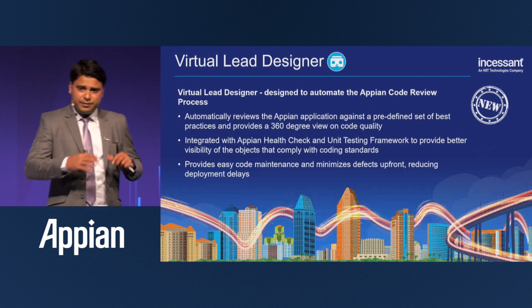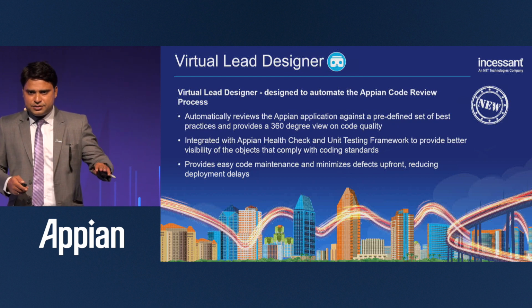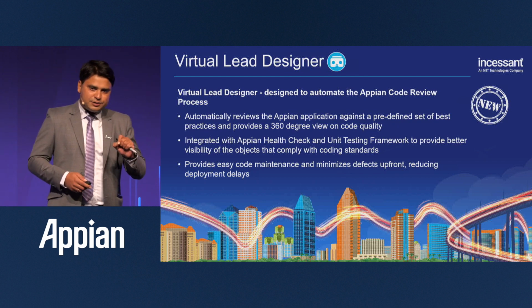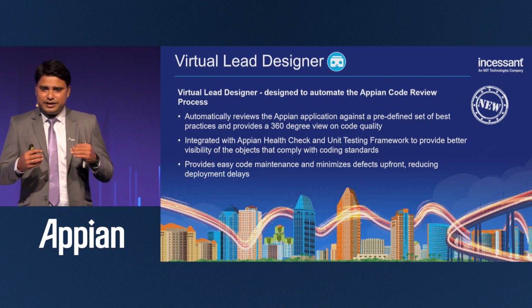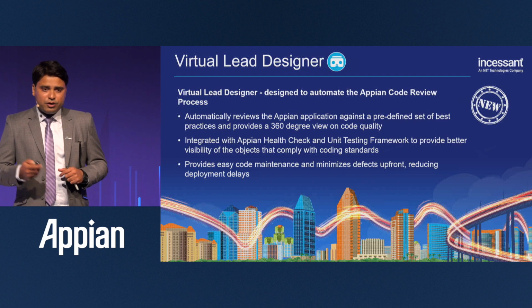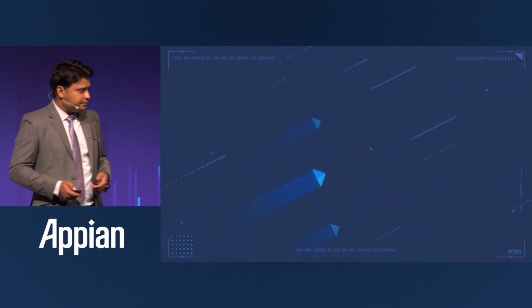Is it following all the naming conventions? Are there any performance issues? Are there any security issues, right? So that is the aspect that the senior architects on the project spend most of their energies on. And we automated that. We call it our virtual lead designer.